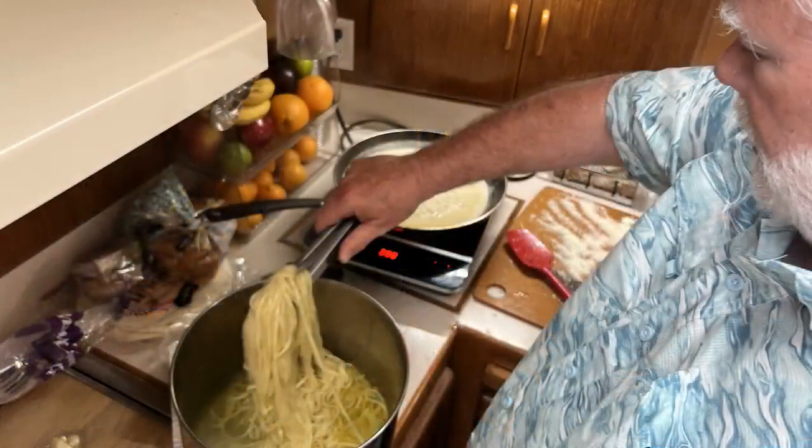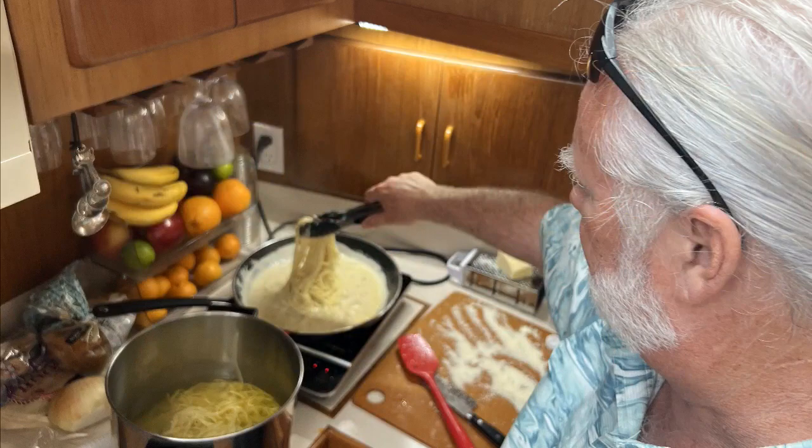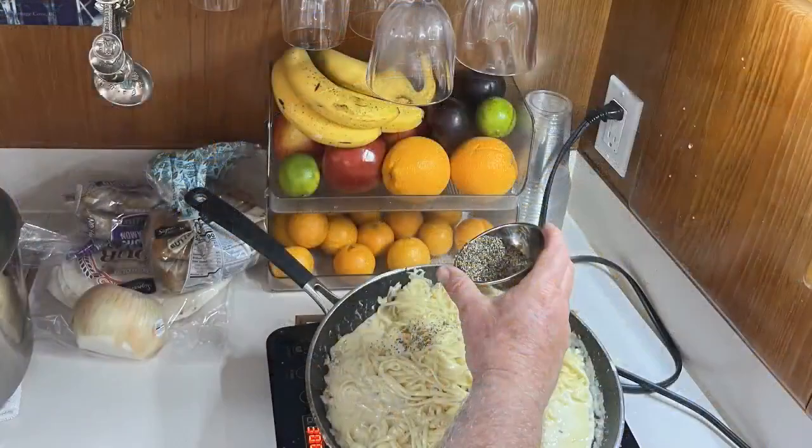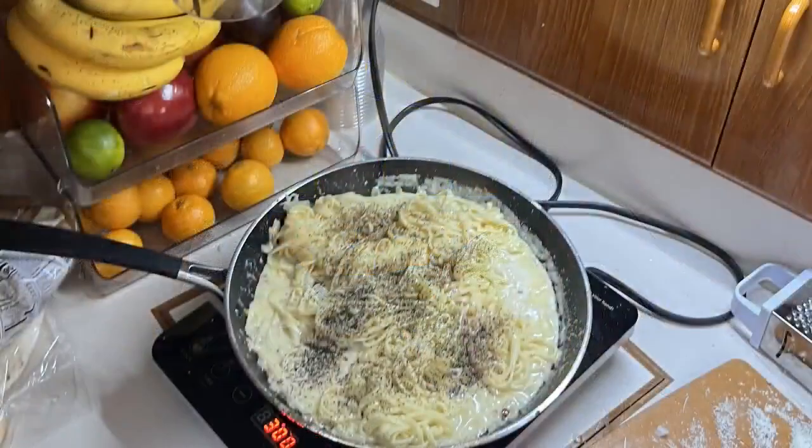And the last step is we're going to add that black pepper into it. And let me mix that in. All right, that's all mixed up good. And let me take that off from the heat. All right, so that's all mixed up. Hey, it's pretty well done here.